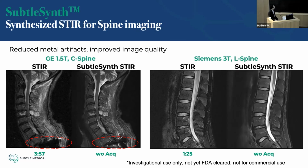So here are two examples, also comparing the SubtleSense STIR and the acquired STIR. The left cervical spine comparison shows that the metal artifacts can be largely reduced on the SubtleSense STIR image. And the right lumbar spine image comparison shows that the SubtleSense STIR can help to improve the image quality compared to the acquired STIR. So this SubtleSense based approach would also be helpful to avoid those repeated scans due to motion, if the other earlier acquired high SNR sequences are motion free.